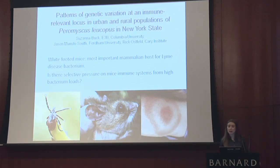Hi, my name is Susanna Buck. I'm interested in the white-footed mice because they're the most important vertebrate host for Lyme disease. They're the most important because they're the best at reinfecting ticks that bite them with Lyme disease, and because they persist in degraded environments where other animals, which aren't as good hosts for Lyme, can't survive, including forest fragments under 5 acres.